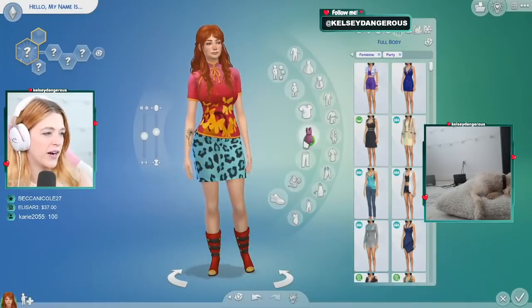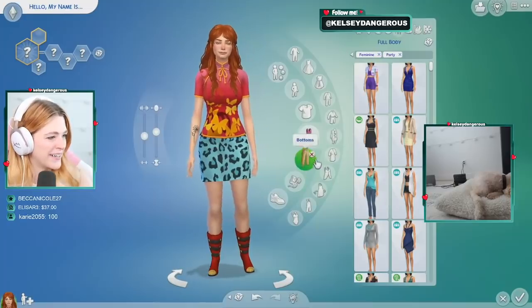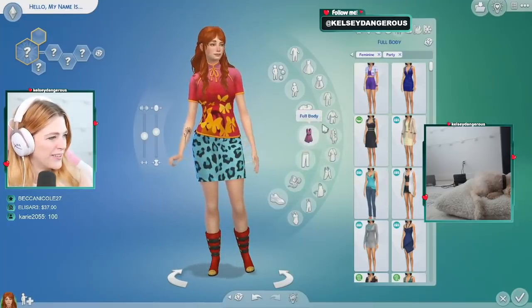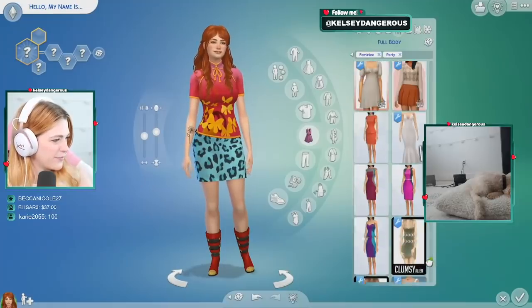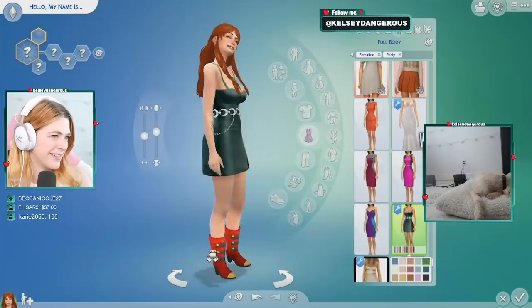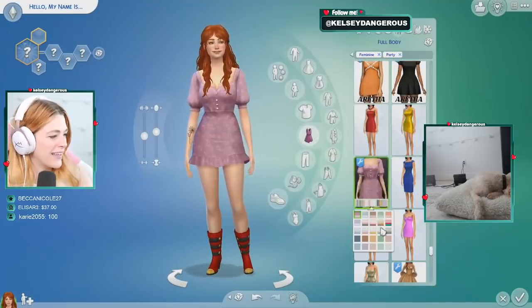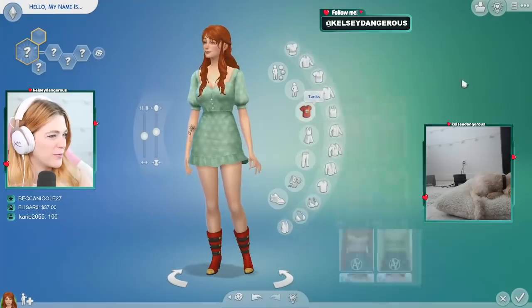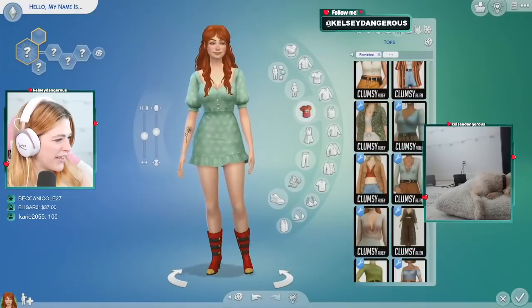Party wear. Oh, gosh. What is happening here? Oh, no. Bad. Bad. Bad. I hate it. Actually, I kind of like the idea of this in green. That looks so cute. I don't know if that's the right vibe, though, because we gave her such a little hippie vibe at the beginning, so maybe we should keep up with that.